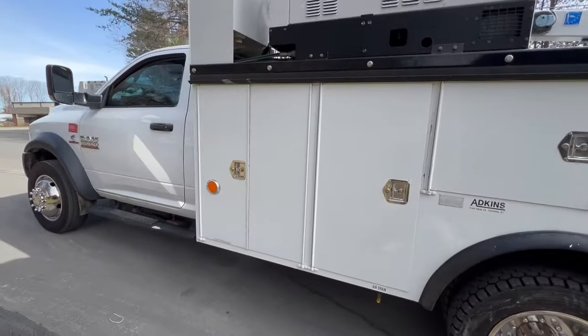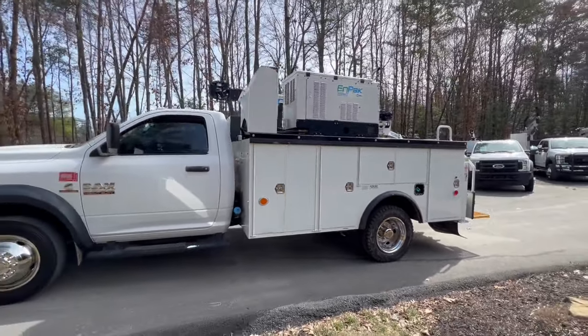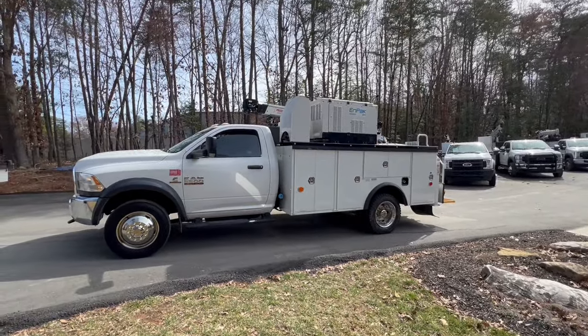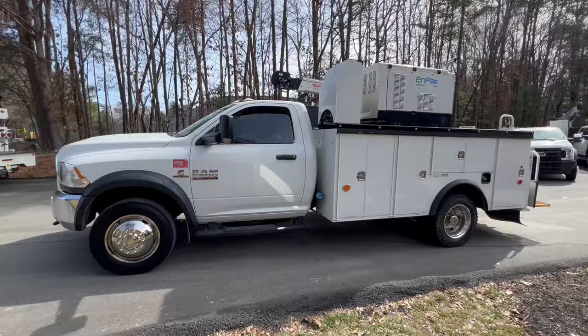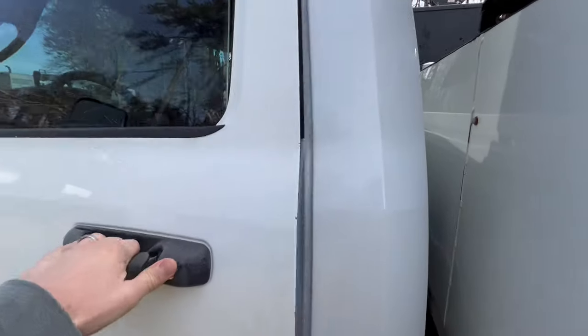It's an 11-foot Adkins built service body. It's got some drawers in it, some interior compartment lighting, Miller EnPak that powers the crane, built-in compressor. Really nice setup all the way around.